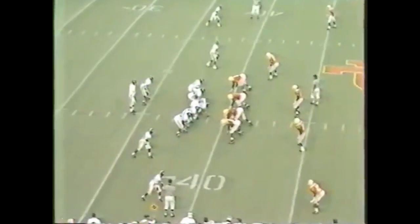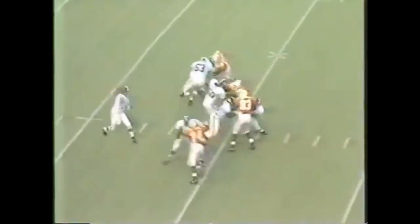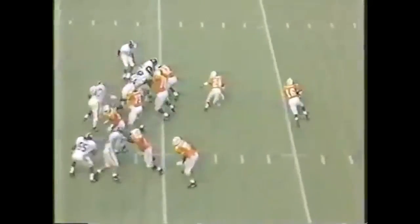Antonio Langham brought it all the way out to the 38-yard line. Some great games on Saturday, I'll tell you. On 3rd down and nearly 10, it is nearly intercepted through the hands of Jeremy Lincoln. That was the game in which Andy Kelly established himself as the number one quarterback in Tennessee.